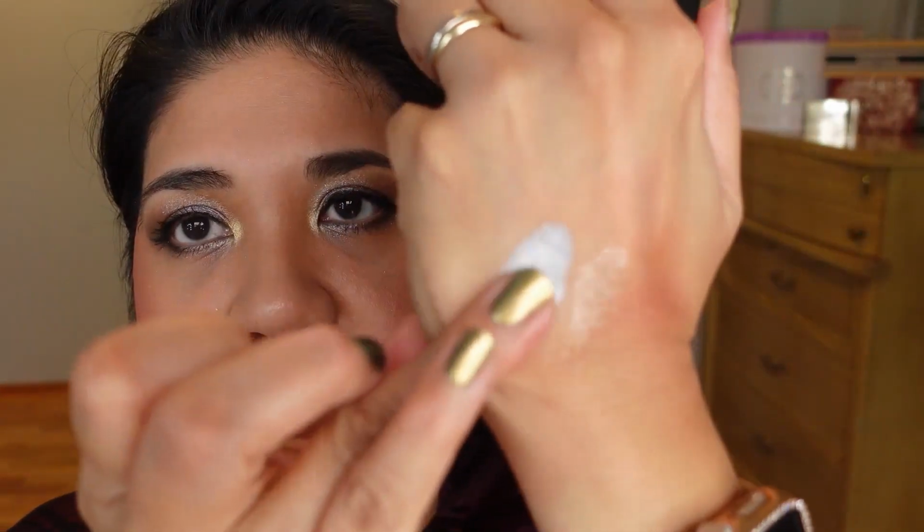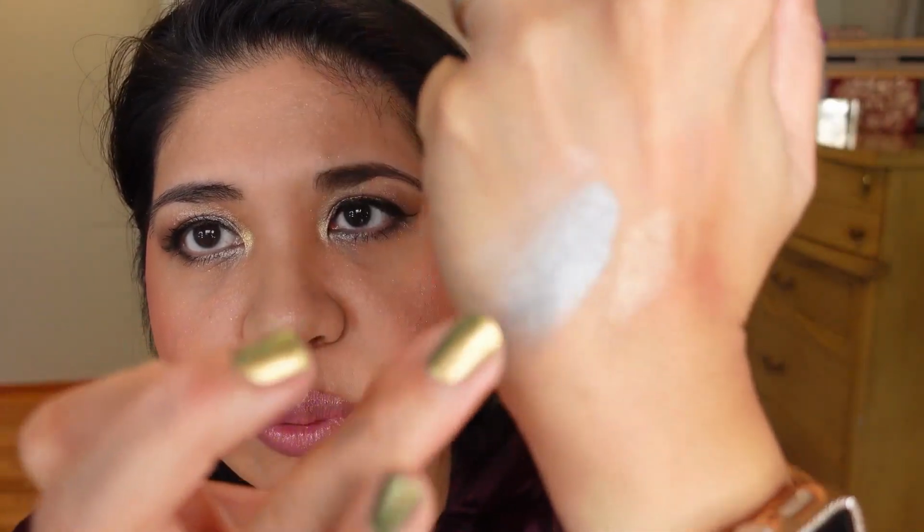So with this kind of fallout, I usually try to tack on a base, which I did, but there was still fallout. The nice thing about this color, it's almost like a silver blue. I don't know if you can see it. It's not quite a cool silver. It's got like a blue sheen to it.